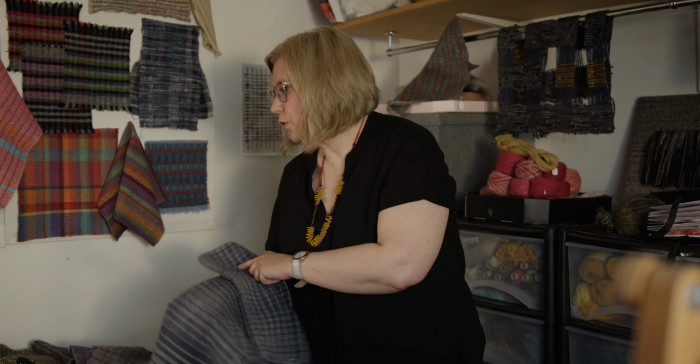So I just put through my weft at the gap. This gap we call the shed, and then as you can see I am developing the fabric line by line, what we call pick by pick.